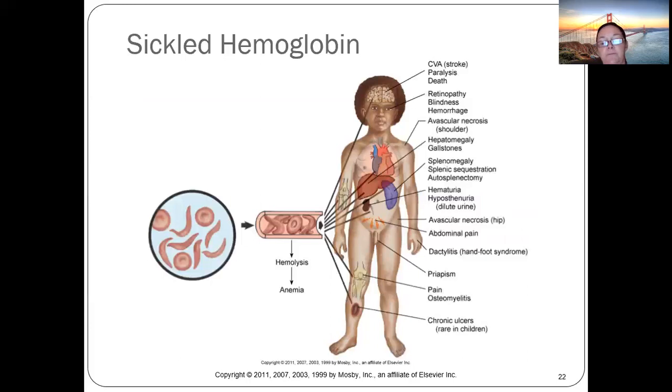This is the whole body, and it shows what parts of the body can be affected by sickle cell. It's pretty much head to toe. Obviously one of the worst things could be a stroke, paralysis, and death. Remember this: very few other disorders have us worrying about strokes in kids. But with sickle cell, that's what it is.